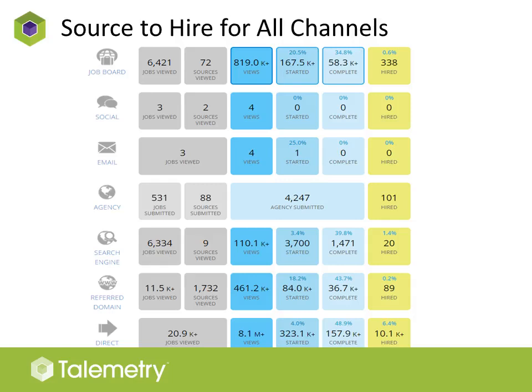So in this view that we're looking at now, if I have all of these channels turned on, I want to be able to track the traffic that's coming through. I want to look at all of my job boards. This is an aggregate view we're looking at, but I want to look at all of my job boards and know how many are being viewed, how many applicants are starting, how many are completed, do I have hires against any of these? And what we're finding, the more and more that we track this through one place, our clients are starting to spend less money, or they're spending the same money but spending it in different places because we're able to track this all the way through.